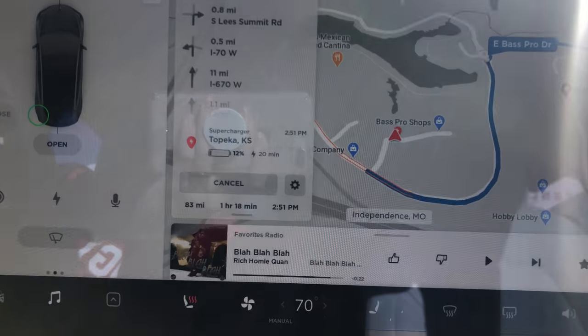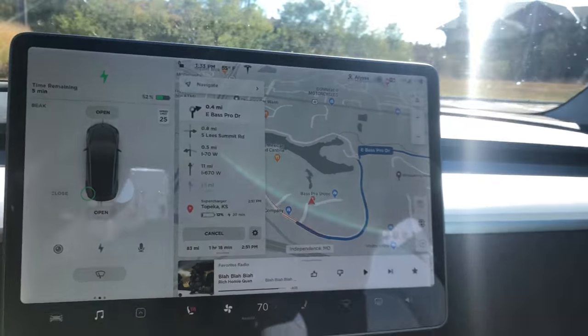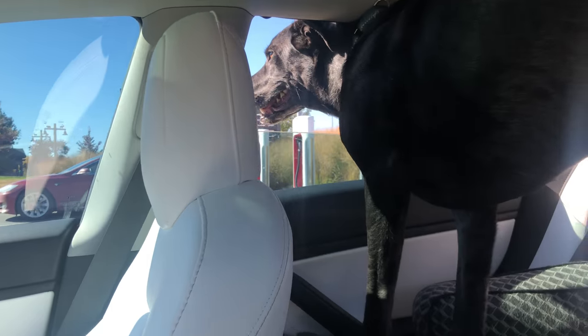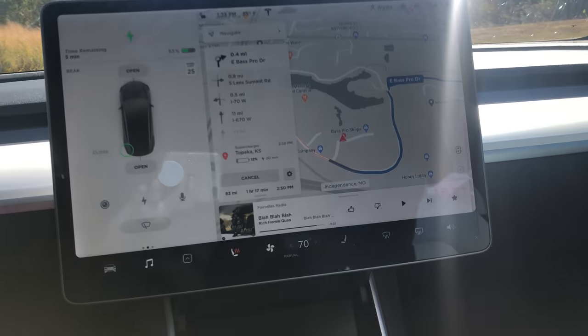All right, next stop, Topeka, Kansas. Should get there with 12%. I think we're ready to go. Blue went for a little run and now he's checking out our neighbors. So, all right, let's unplug and go.